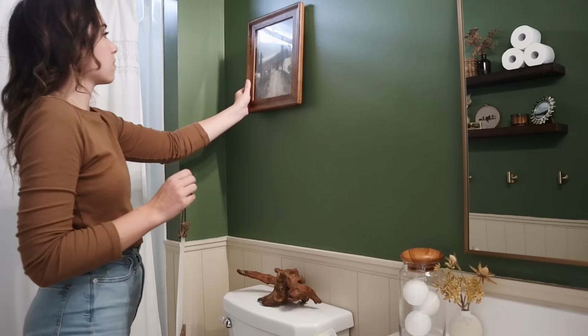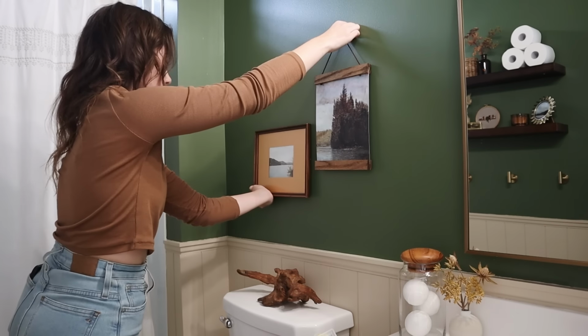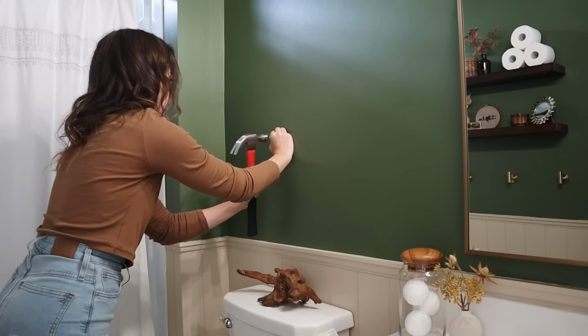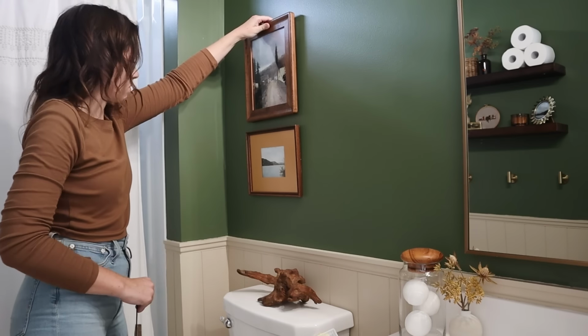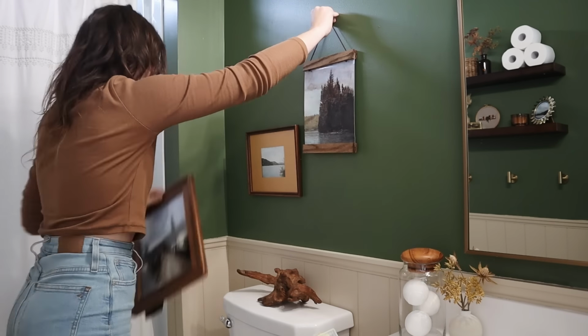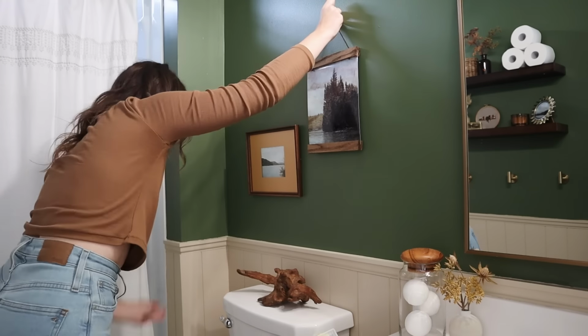All right, but then I want to end with a really important one, and that's don't worry about everything being perfect. Just for a moment, I want you to think about the coziest spaces you can. Maybe it's your parents' or grandparents' house. Maybe it's a local bookstore or coffee shop. Rarely are those spaces perfect. Instead, they're perfectly imperfect, lived in and loved.